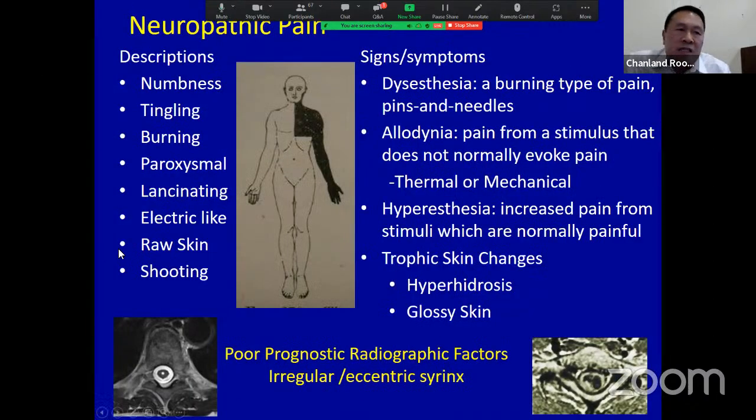So as we had discussed, dysesthetic or neuropathic pain is very common, and it occurs in approximately 40% of patients with syringomyelia. The pain is usually distributed in a segmental area with dysesthesias. Patients may describe burning, hyperesthesia, and sometimes these are associated with trophic skin changes.